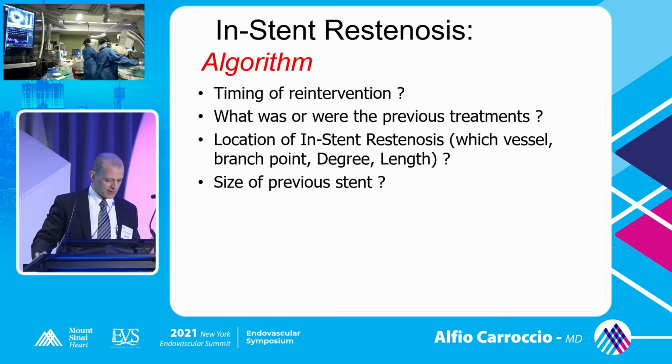As was mentioned earlier today, you're dealing with thrombus. A lot of times people are biased in terms of putting a covered stent in because it's lined with thrombus and so forth. So how can I put this all together in terms of my algorithm? Most important part, I guess, is the timing of the reintervention. Second part is, what were the previous treatments? Were they stents of small caliber, large caliber? What type of stents were used? Did they involve a drug? Because now as the years go on, there's been a transition. There's a lot of OBL work being done where maybe they don't use drug-coated stents.